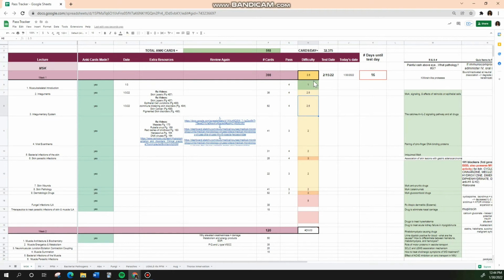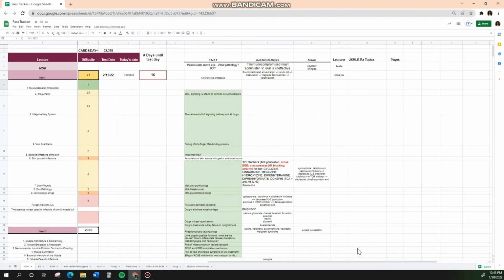So anyway, I only fill in how difficult I think each lecture was, and then again, this is another cell that's been programmed to basically average all of the numbers that I put here. And if it's a high number, like I still think it's really hard, this is gonna be red, and it's gonna say you really need to review this week's content again. Just talk a little bit about what I do over here.